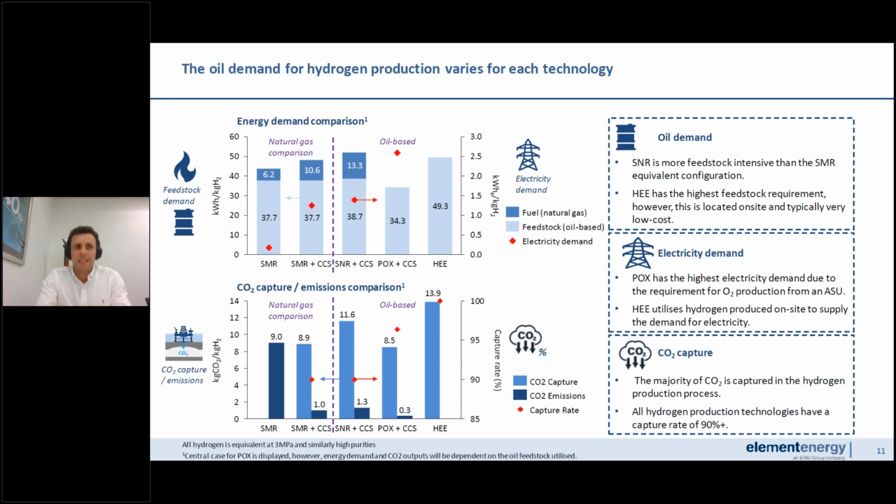On this slide, we just wanted to show some of the key comparisons between the technologies. If we start looking at the energy demand on the left side of the graph, we've added the SMR as a comparison, both with and without carbon capture and storage. As you can see, for the steam naphtha reforming, you're having a slightly higher feedstock consumption. This is due to the impurities within the oil feedstock streams being slightly less pure than the natural gas equivalent. Partial oxidation has a lower feedstock requirement, so slightly less energy goes into the process, whereas Hygienic Earth Energy will have the highest. However, typically this won't result in higher costs, as you will have your feedstock available on the site as it will be in the reservoir based on where you are producing.